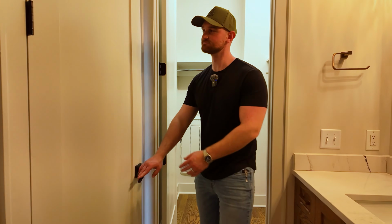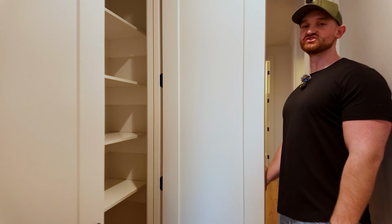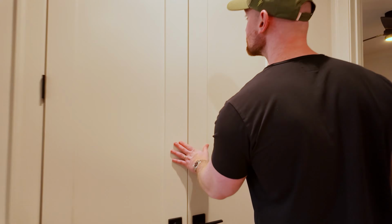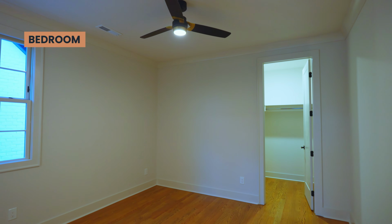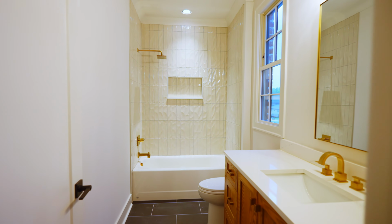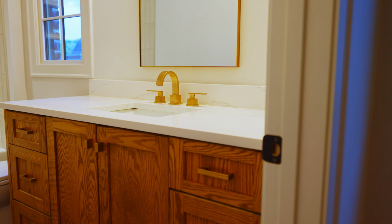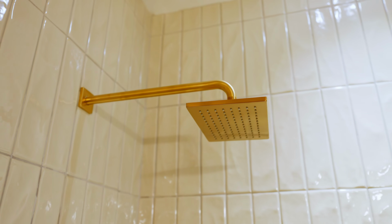All right, let's show you out the other bedroom. But first, another closet with your nice built-in shelving. None of that wire stuff. And then another very similar sized bedroom with your own bathroom. Bathroom looks a little bit different, same bigger size subway tile, but just to add some more character and some diversity here, we've got our beige instead of the darker accent. So this time we have our closet right here as well.